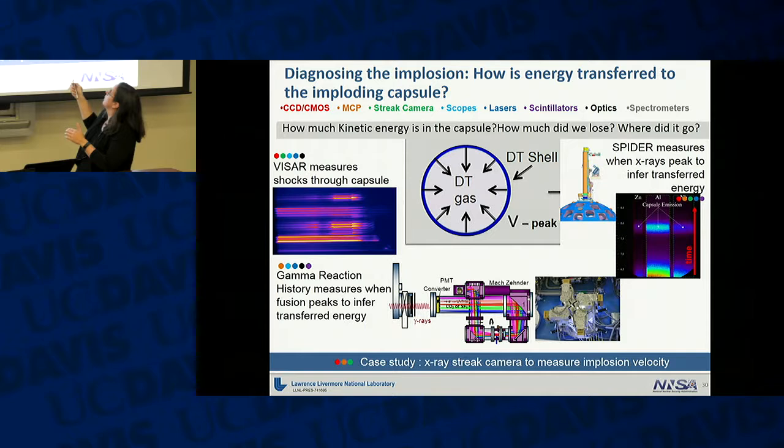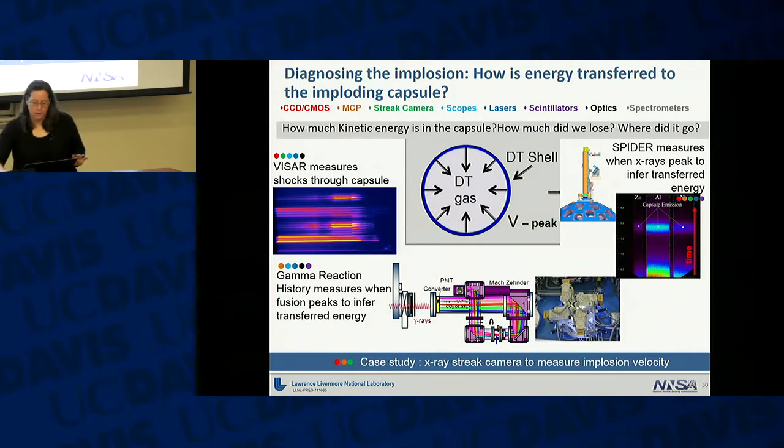This is the top of the target chamber, measuring X-rays versus time. And then we also have a gamma reaction history measurement that, again, is measuring when we had the most nuclear reactions, using that to back out how fast we made the capsule go.